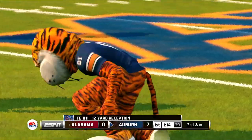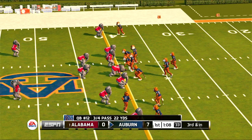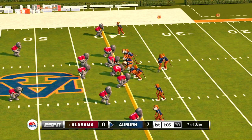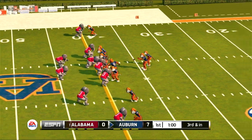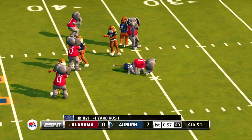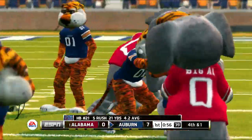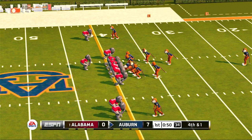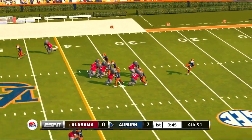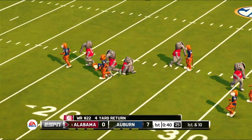At the 39-yard line. Give to the tailback, and he's met in the backfield. That's a loss of 1 yard on the play. That'll bring up fourth and one. It's away, and it's a booming punt. He fields the punt at the 16.